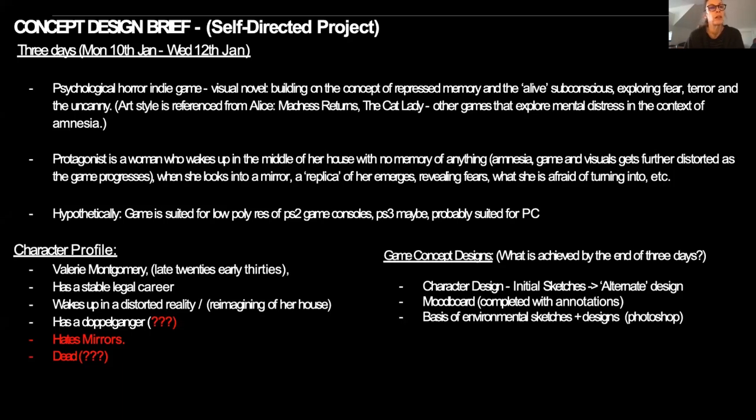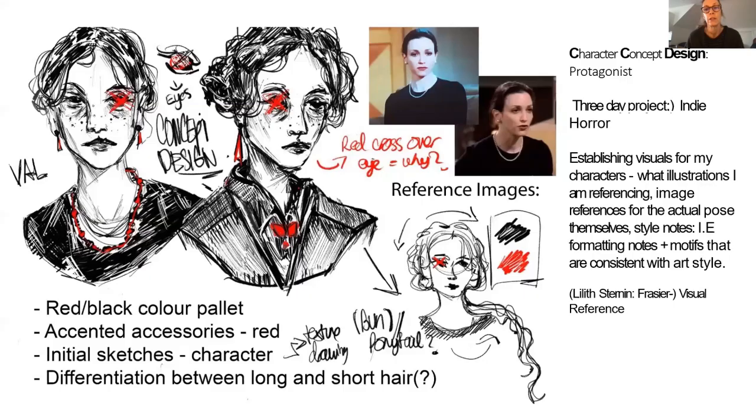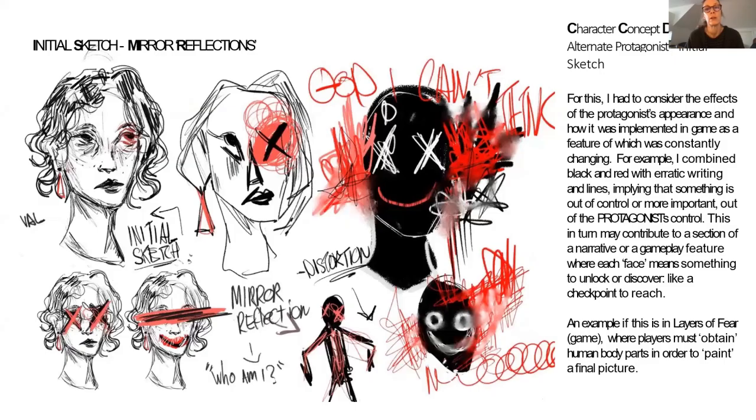Next one. And this was another extension of the brief. So she's written her brief for herself around the concept design for characters for the horror genre idea. Okay, next one. And just flip through these. Again, the mood board to inspire herself. Next, please. And some of her own designs.